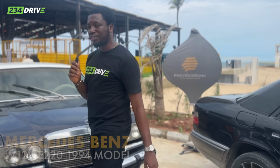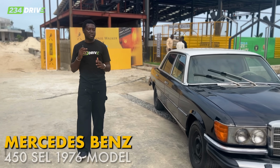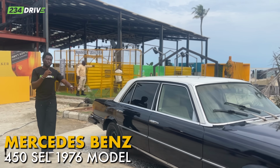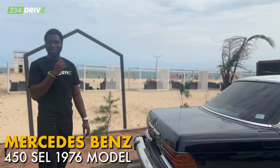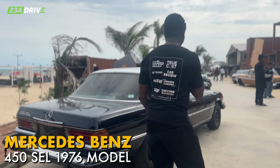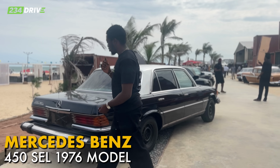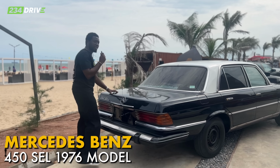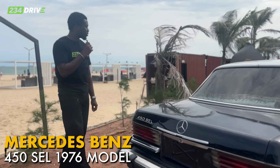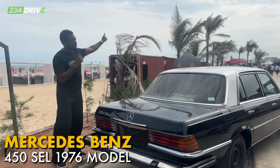And here we have a 450 SCL. So the SCL is supposed to be a sporty sedan, a 4-door sedan, but sporty. So this is what sporty sedans used to look like back in the day. I don't know, it doesn't look sporty. It just looks big. It looks like it's going to be very hard to drive. I'm just saying. Two-tone paint job. After this Benz section, we're going to move to the other side.